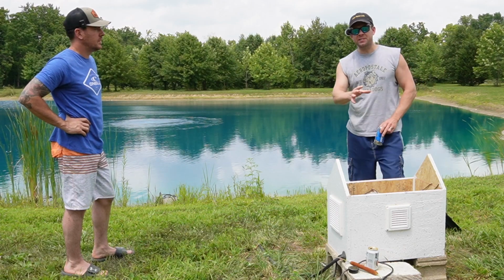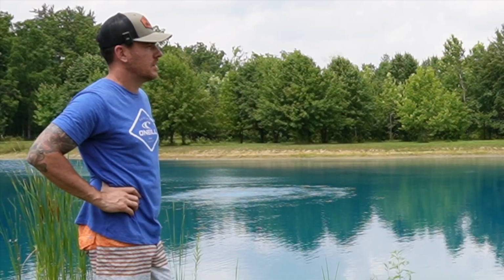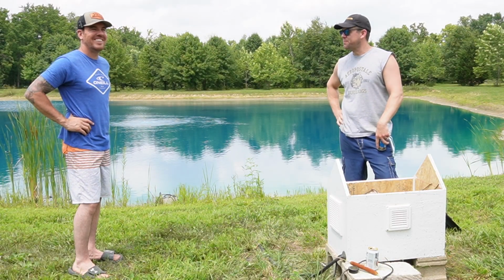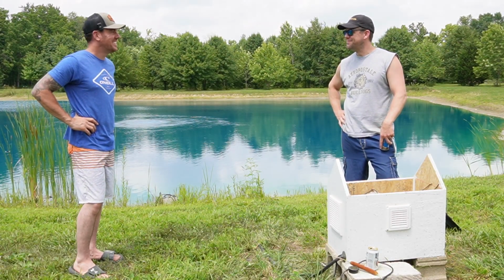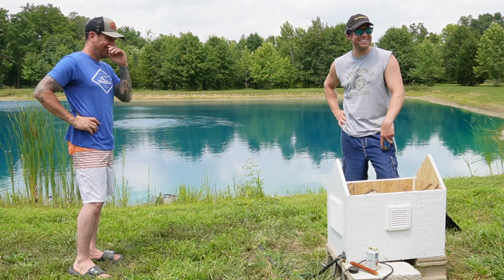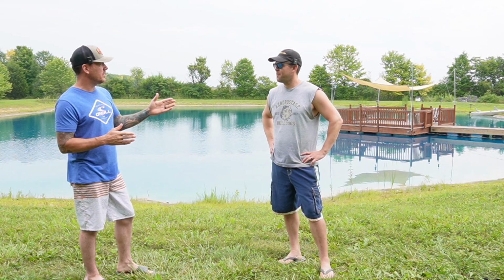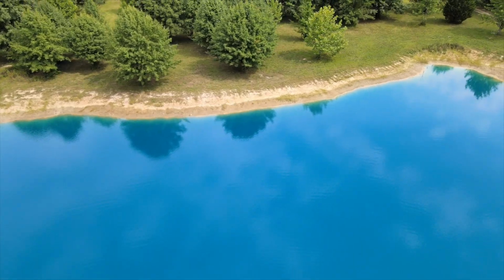So what this thing does is it takes air from the atmosphere and it puts it in the bottom of the pond. And then it comes to the top of the pond. I'll be damned. Adam's basically an engineer. Now, how do you feel that the aerator does with the weed control around your shorelines?